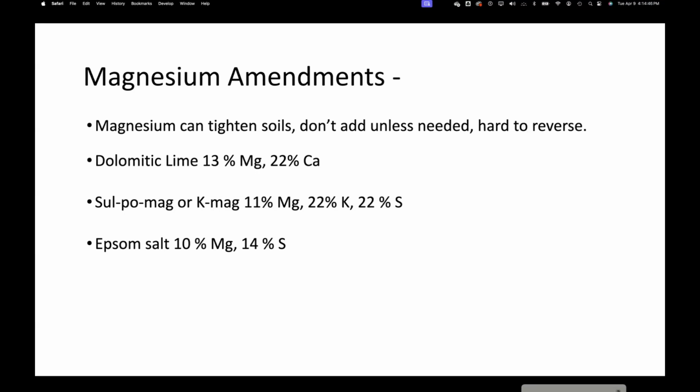Dolomitic lime has 13% magnesium and calcium, and this would be used if you need magnesium, as long as your pH is low, because that dolomitic lime will raise your pH. Sulpomag is another magnesium amendment that we use often. It has 11% magnesium, but also has potassium and sulfur. And Epsom salt has 10% magnesium.